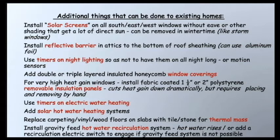It requires taking them in and out by hand, and they don't look good, so we have actually glued fabric on the inside of those sometimes. The problem is it cuts out the view, but it sure helps with keeping your house warmer or cooler if you have windows that you can cut the view out on. If you have electric water heating, make sure you use a timer so that it's not on all night. So it just comes on before the main water use periods.